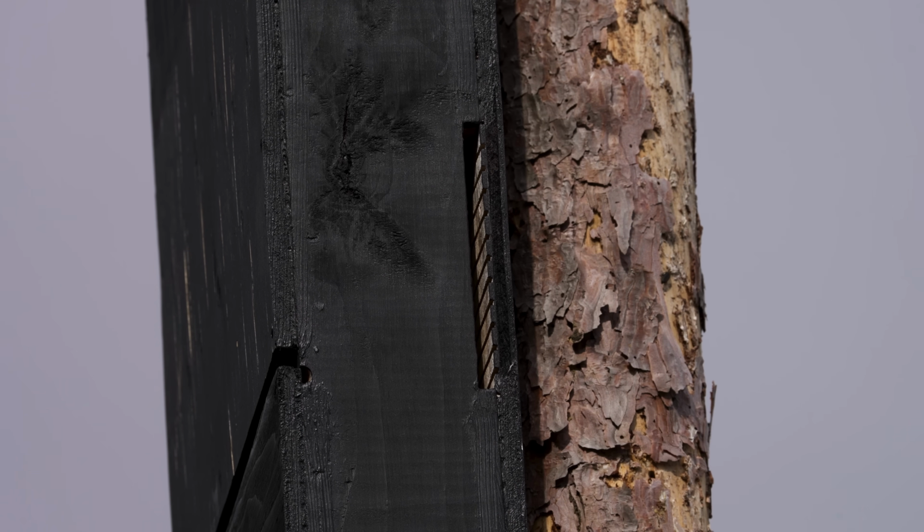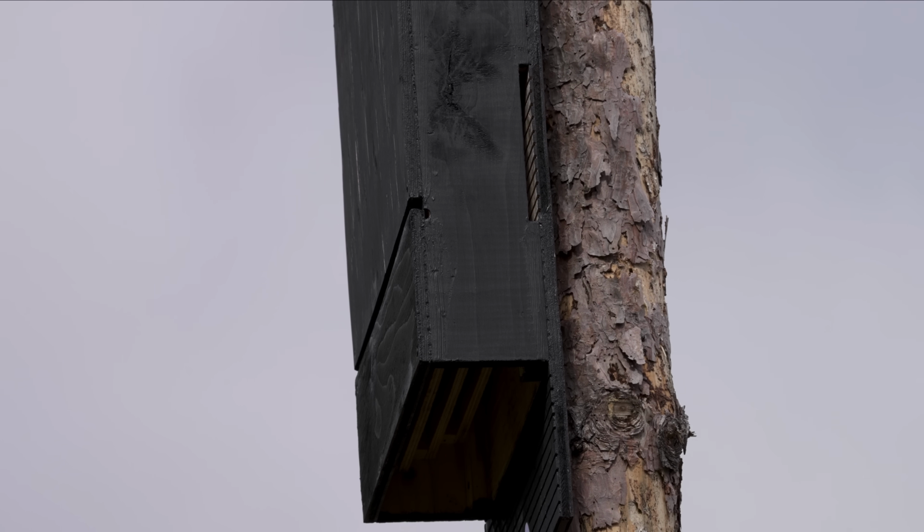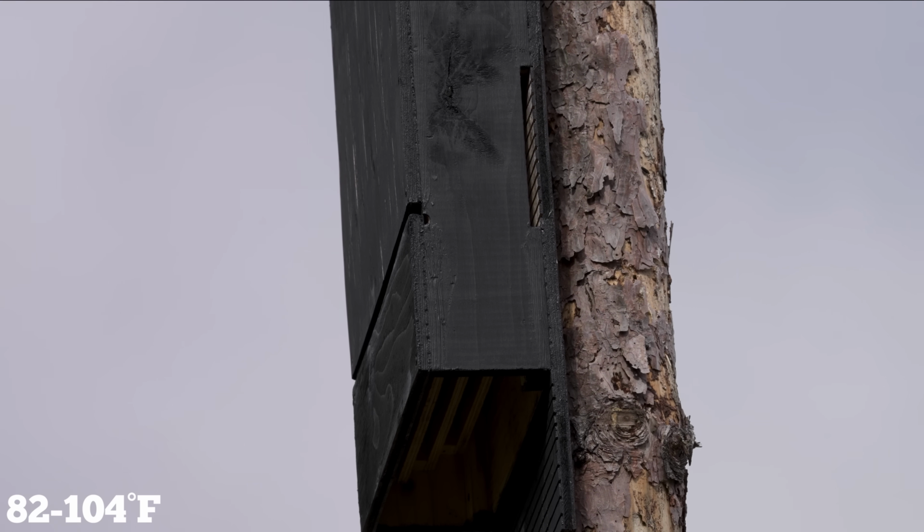First off, I put too many ventilation slots. These slots are more important in places with much warmer climates than ours. For our climate, we need the darkest box possible with fewer places for heat to escape. Just for a frame of reference, bats prefer boxes between 28 to 40 degrees Celsius.